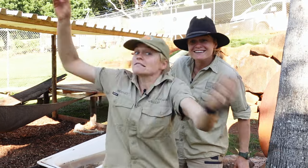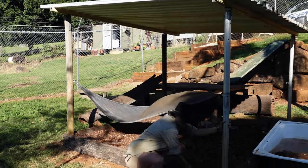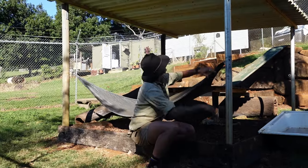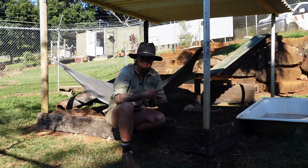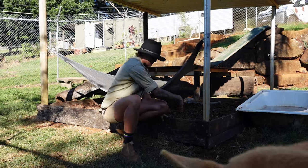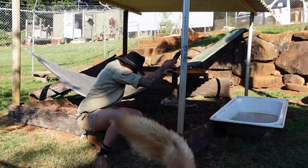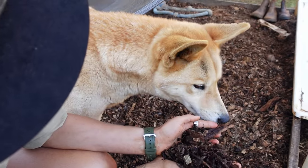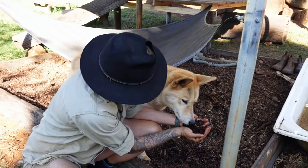Let's have a look. All right, number one, let's drop it down low. First thing, these bad boys here. Now, this undercover area was always an area that was constantly eroded and the dingoes would love to dig. Also, no grass would grow there because of this. So, we decided to put some of this mulch here. Absolutely wonderful. Let's spin around here as well. Bridget's gonna take you through the next bit.